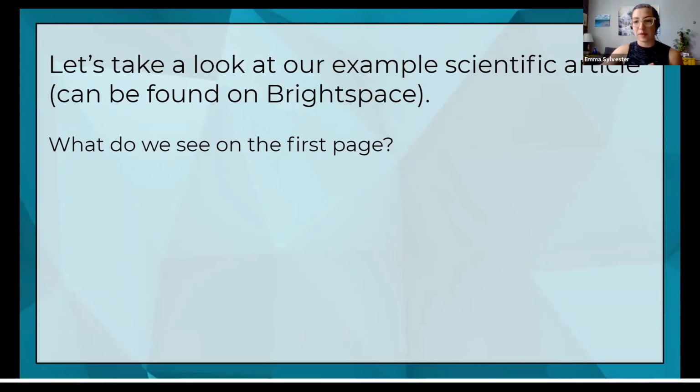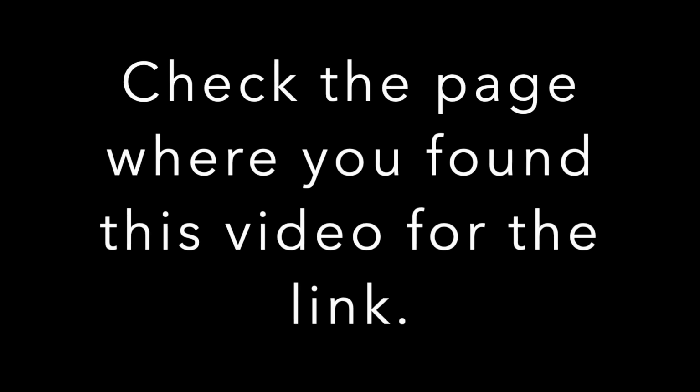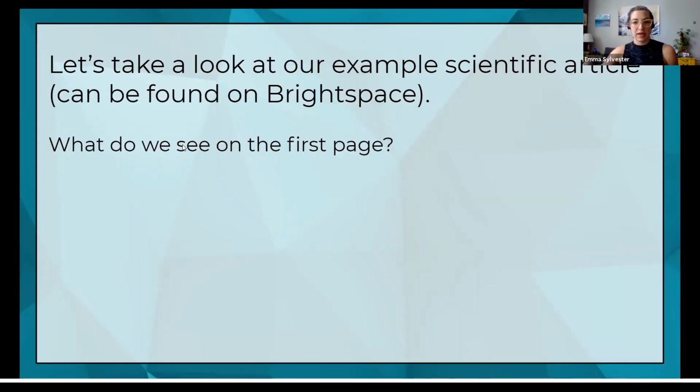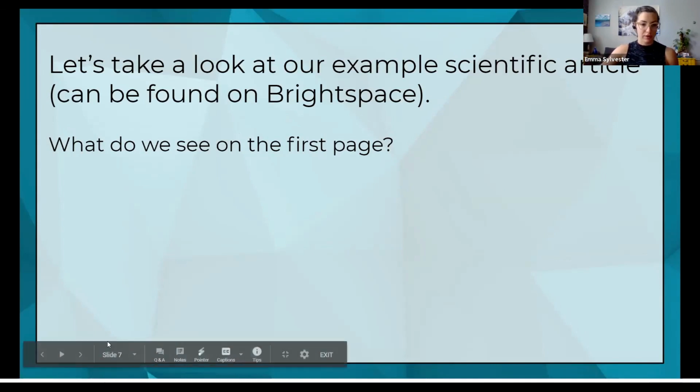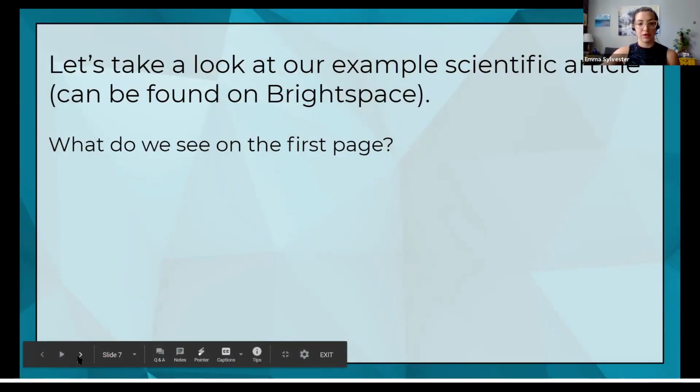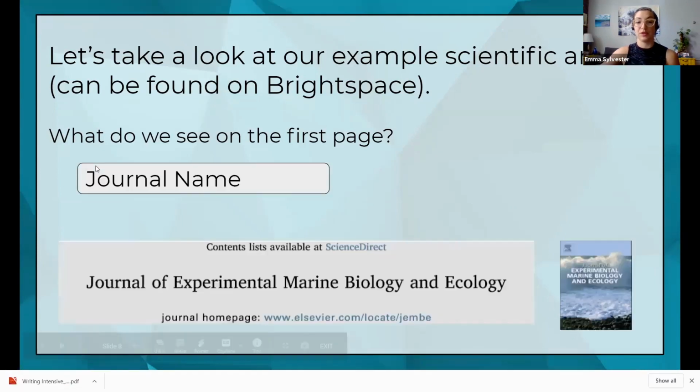It's found on Brightspace, but I'm just going to upload it here so that it's available for everyone. And this is an example of a scientific article. Open that up and let me know, feel free to write in the chat or turn your mic on, what is the first thing that you see at the top of the very first page? Marine biology and ecology. Okay, so what we have right there is the journal name.